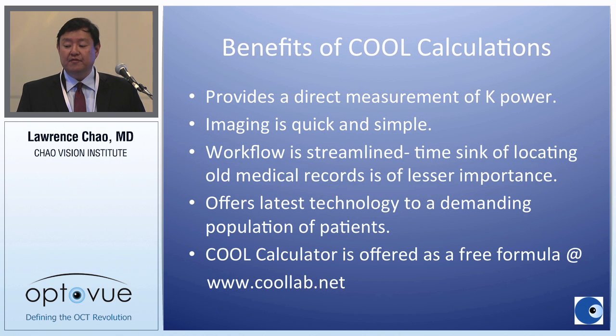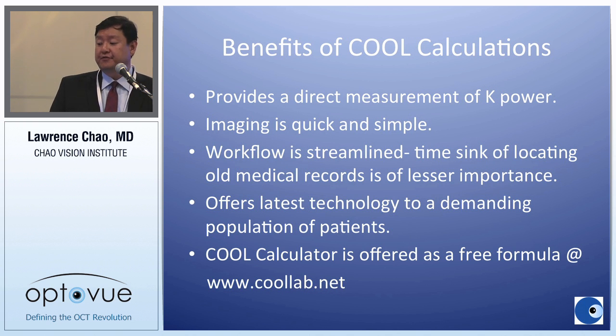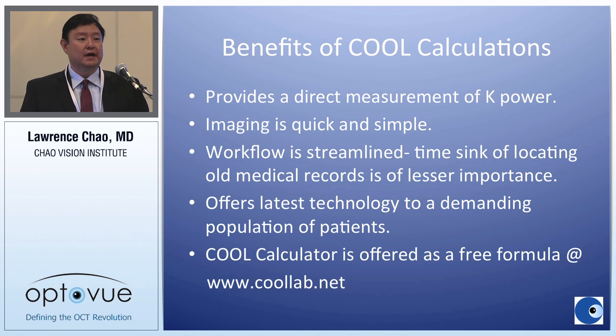I think we're really offering the latest technology to a very demanding population of patients. One of the great things is that the COOL calculator is free as a formula online. I know you may be saying to yourself, but I need an OCT view. Well, I actually have a lot of colleagues in the area sending me their post-refractive patients for calculations. So this has worked out really well.